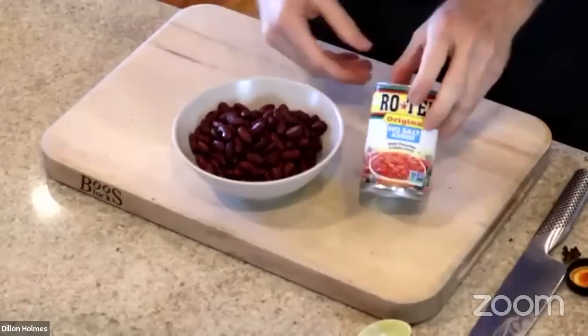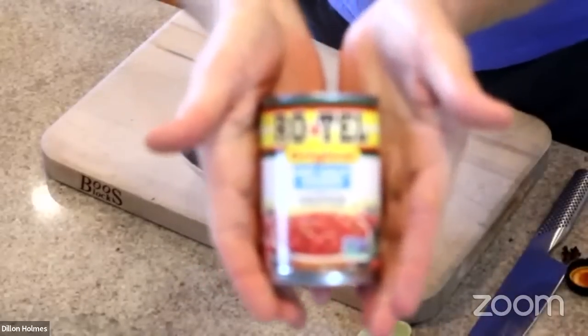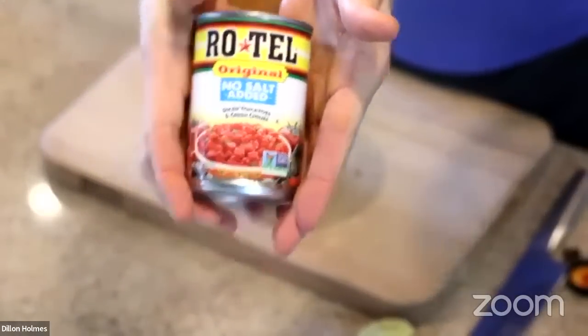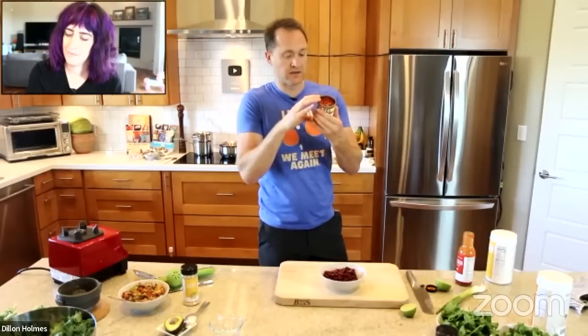Okay, now I've got two more items that are winners. This is the no salt added Rotel. Reebs, was it Walmart where you found it? Yeah, Walmart of all places. Oh, come on now. Give us that focus. Rotel, no salt added. Let me tell you what the ingredients are: tomatoes, water, chopped green chili peppers, and then the citric acid and cilantro too.